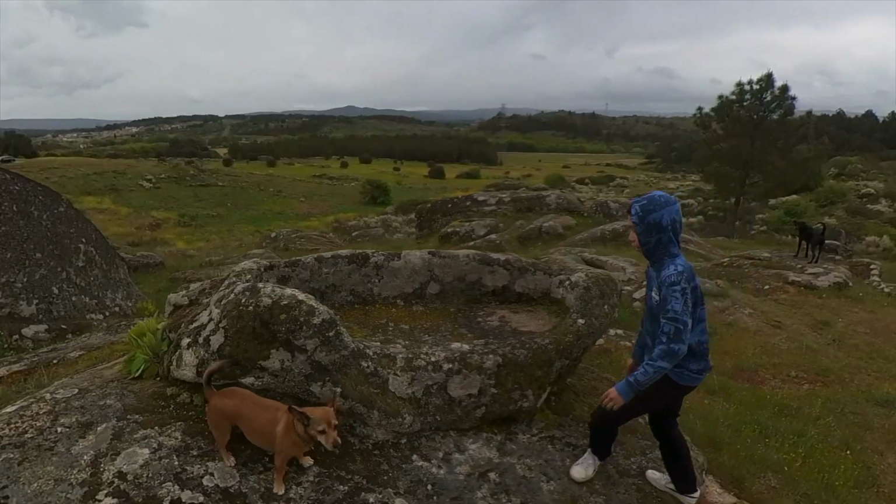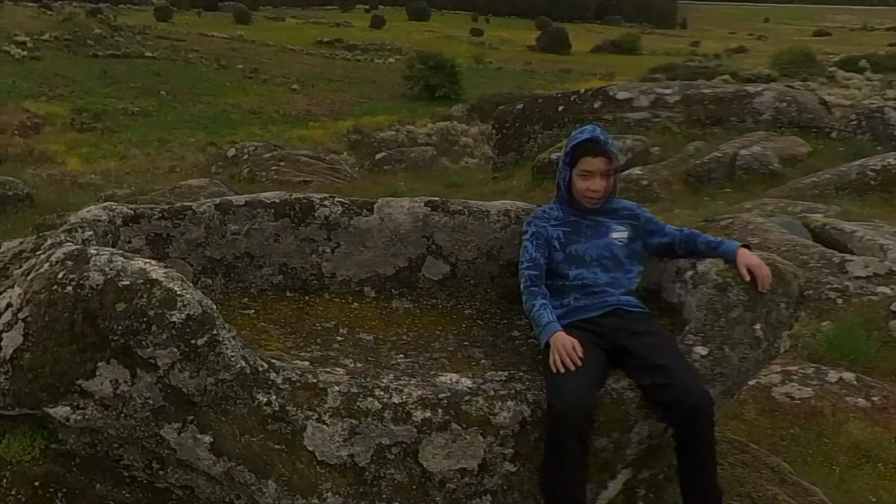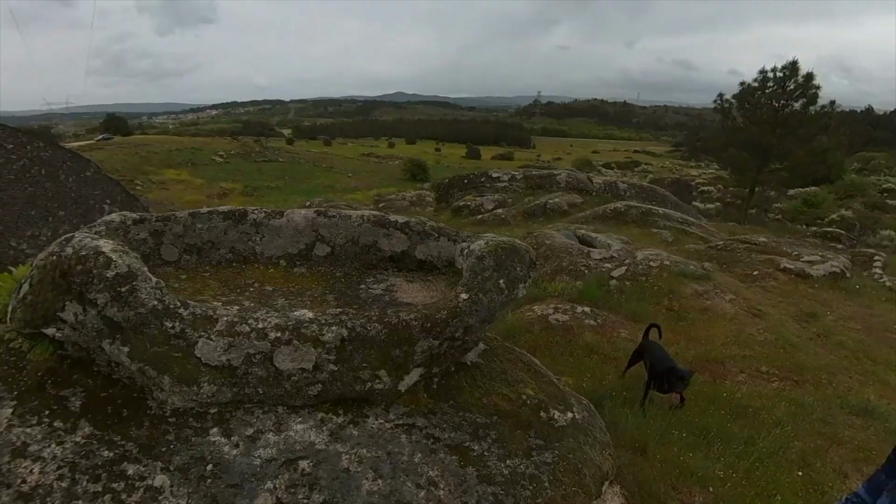Maybe. Try it. It's like a sofa, isn't it? Well, that's on a bit of an angle. Anything can happen. It looks pretty comfortable. Let's take this. Hey, is something moving under? No. Right.